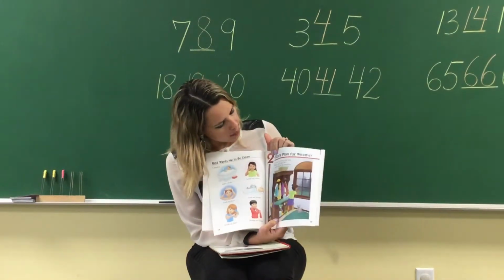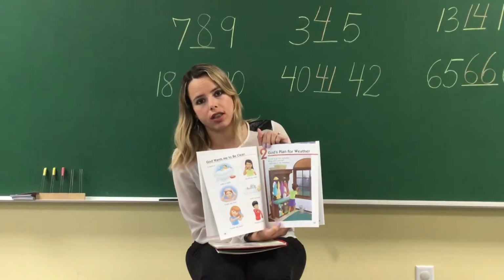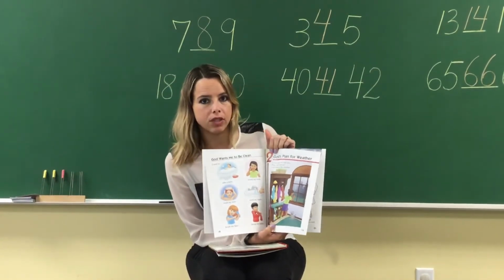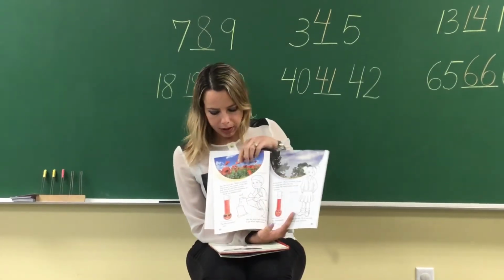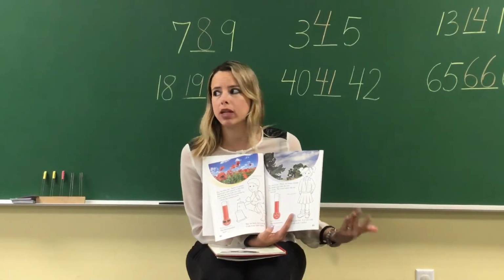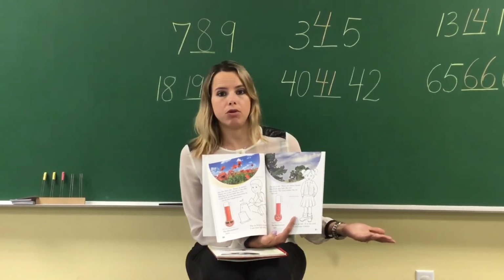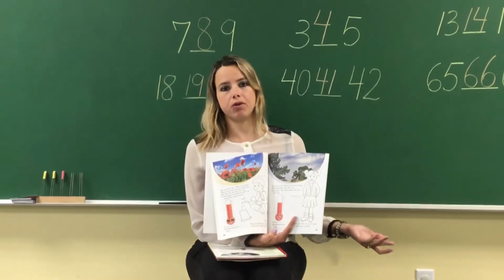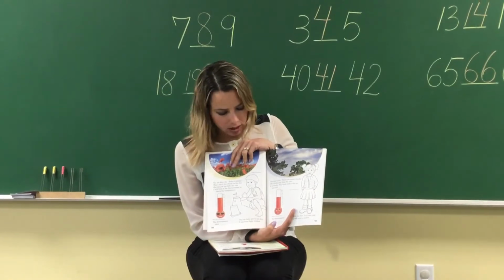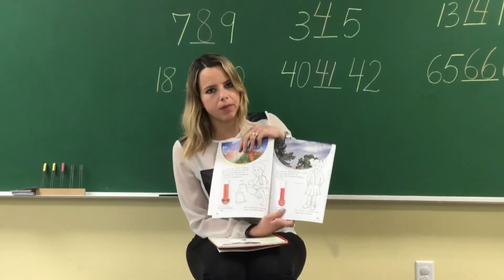So we started talking about God's plan for the weather and how it's good to check the weather before we're going out, so we know how to dress properly and we know what to expect for the day. And then we talked about a thermometer and how the thermometer tells us the temperature, because sometimes just by looking outside, we don't know if it's hot or if it's cold. On a sunny day, we don't know if it's hot or if it's cold. On a rainy day, we don't know if it's hot or it's cold. So it's important to also look at the thermometer, because that tells us the temperature. And we're going to talk a little bit more about that today.